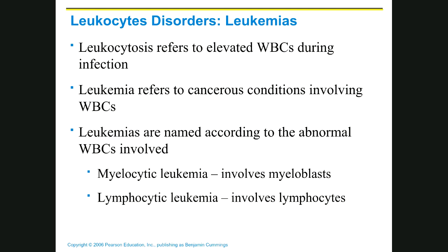Well, remember, we normally have somewhere between 7 and 11,000 white blood cells per milliliter. But if you get sick, these are the army that you're going to fight off the bacteria with. So you would expect the number of white blood cells to go up, above 11,000. And if you do have a white blood cell count above 11,000, it's a good indication that you've got some sort of infection. If you don't have an infection, though, and you have this above 11,000 white blood cells, then something is wrong.